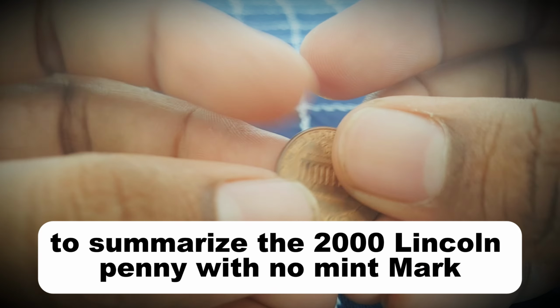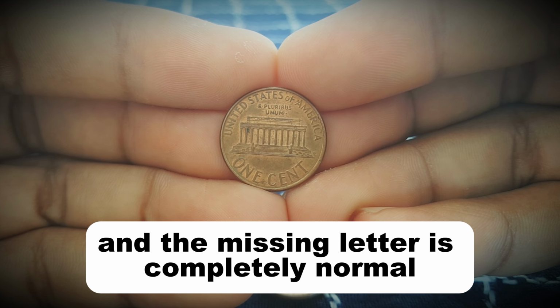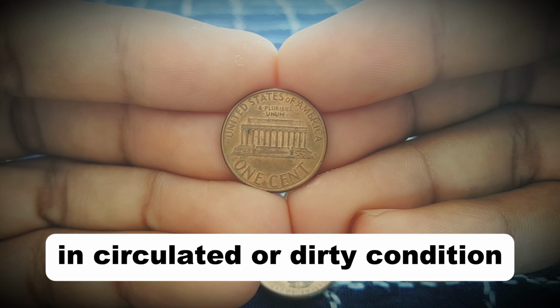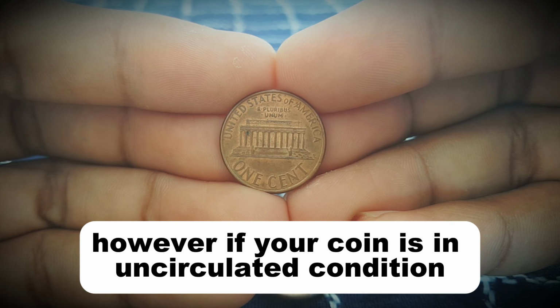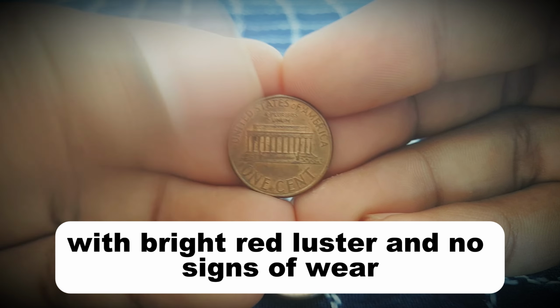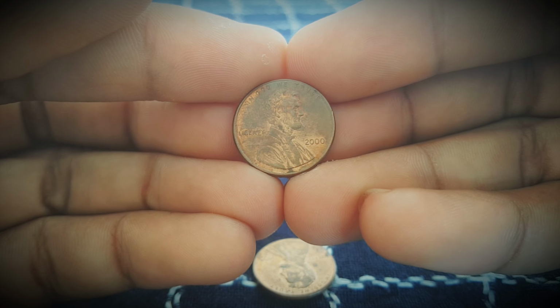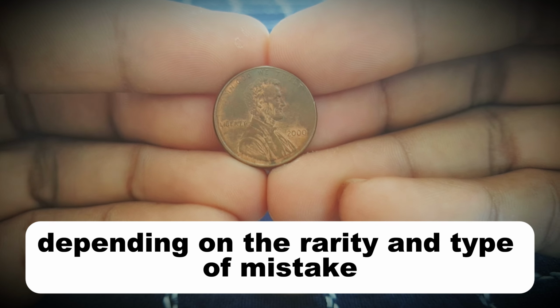To summarize, the 2000 Lincoln penny with no mint mark is a Philadelphia Mint coin, and the missing letter is completely normal, not a mistake. In circulated or dirty condition, this penny is generally worth just 1 cent. However, if your coin is in uncirculated condition, with bright red luster and no signs of wear, it could be worth a few dollars, especially if professionally graded. And of course, if your coin has a mint error, it could be worth even more, depending on the rarity and type of mistake.